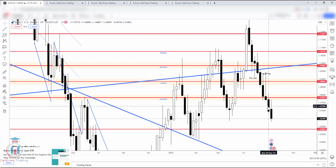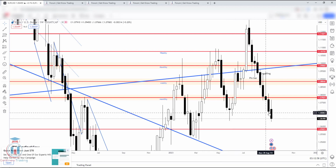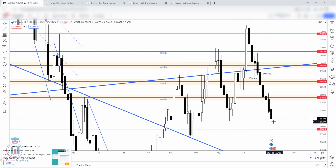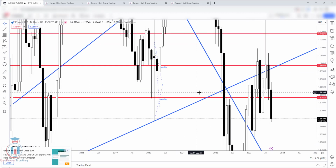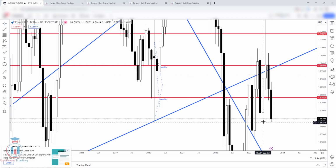But for now we can see that the price has gone below these weeks' lows and continues to move down, reaching this week even further, the lowest low compared to the weeks before. If we go to the monthly time frame, currently in the middle of this month, the price continues to move down, breaking below this support and then also below this one.